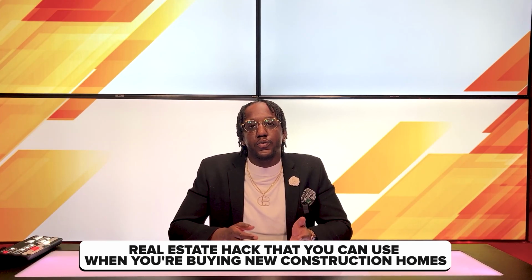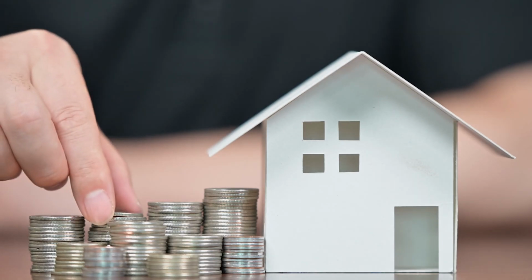Before I continue, I want to share with you all a real estate hack that you can use when you're buying new construction homes. New development homes are built in phases, and each phase, the price of the home increases. You can gain a good amount of equity in your home by simply buying in phase 1.